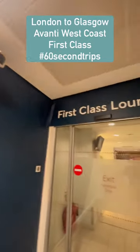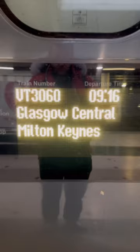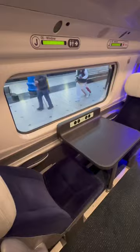London to Glasgow, first class in 60 seconds, let's go. Straight out of the lounge, onto our Pendolino of Avanti West Coast. Oh, a nice refurbished set today. I've got a window seat. We're on time and straight out of the blocks.